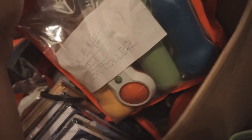I don't know what that means, Steam controller. I'm not really an Xbox 360 person. I'm going to open it to see what these are. I didn't even look to see what these are. One of you guys might know what this is. No clue what it is. But yeah, that's what they are.